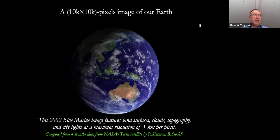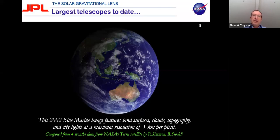And realistically, we are all used to seeing pictures with multipixels, and this Blue Marble picture showing our own planet with a resolution of 1 kilometer per pixel. Can we have something like that observing exoplanets? Is there a technology that allows us to do that? Let's look at what we have today.